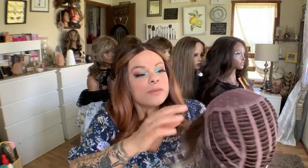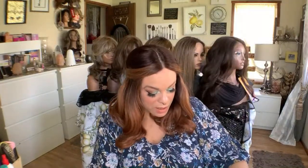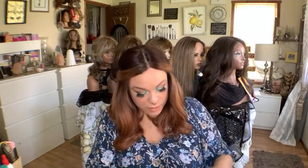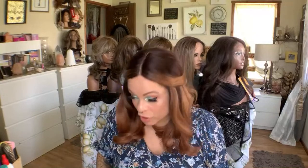So I have worn this wig already, but this is Miss Orchid. She does have the lace front monofilament part, and the rest of her cap is wefted. There's no combs in the front, no comb in the back, and she does have the bra strappy, hooky doos. And see, she's in a ponytail. You can see I have worn her quite a bit. So I do have thoughts.